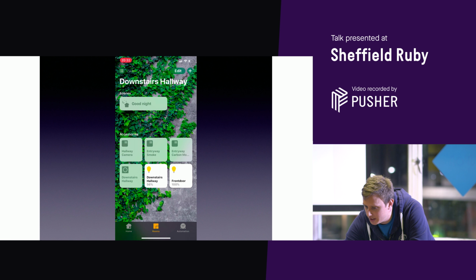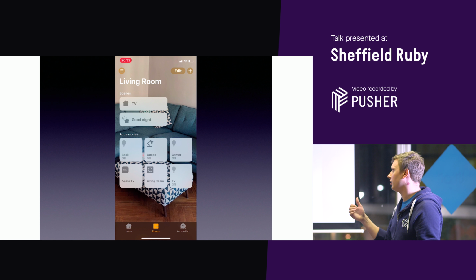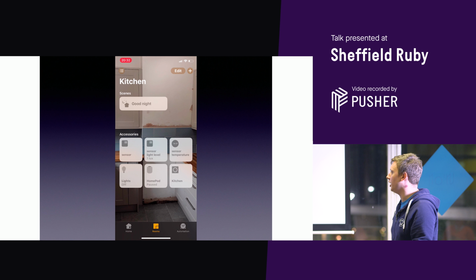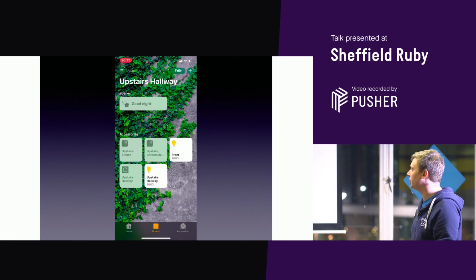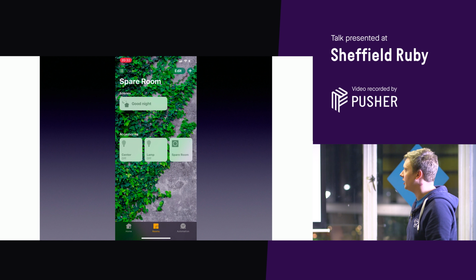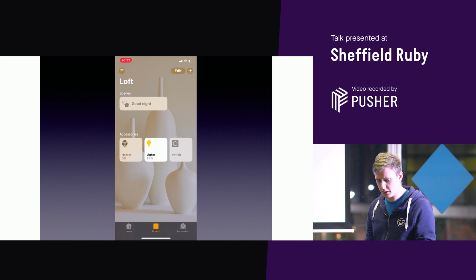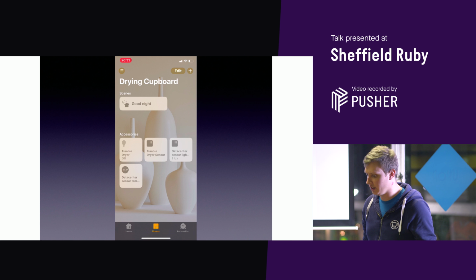And it's not just Siri, there's also the visual app on the phone. So here I'm quickly swiping through the app that I've got set up with the different IoT devices in the different rooms in my house. It goes quite quickly, but I'll go into more detail on that later.